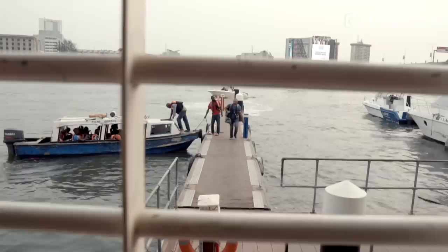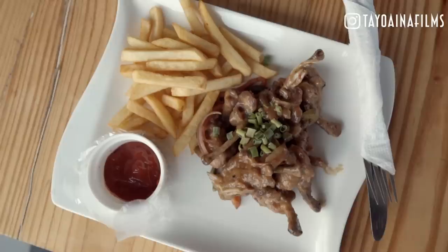We went in to try the dishes and drinks. I had a Long Island which cost 3,500, which was an okay pricing when compared to all other similar locations. And then some barbecue chicken, wings and chips, which cost around 3,500.